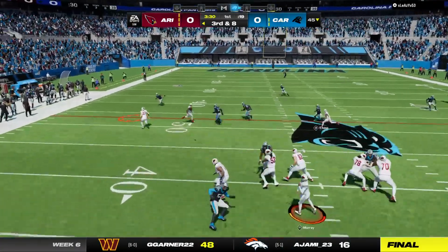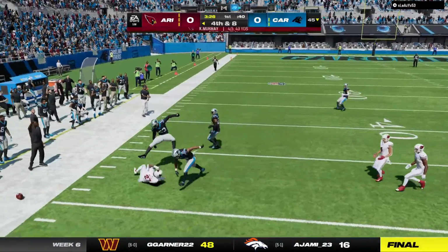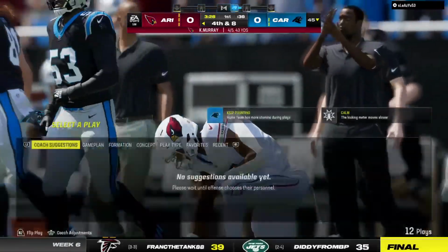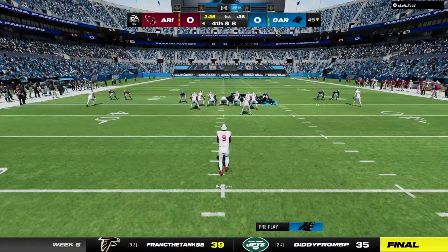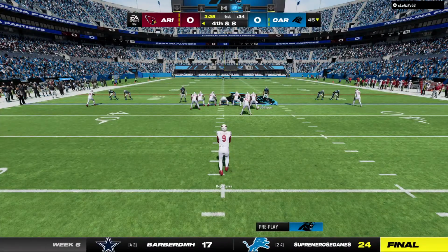Murray now to throw. And this pass broken up. And the contact, long time there. And now 4th down. Here's Corey Bojorquez now.